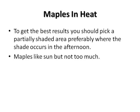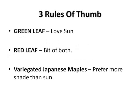But most maples enjoy actually having access to a good amount of sun through the day. So you've got your green leaf varieties, you've got red leaf varieties, and you've got variegated. So the green leaf varieties, they cope well with the full sun. The red leaf varieties again enjoy the sun.